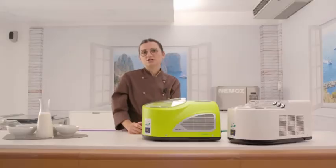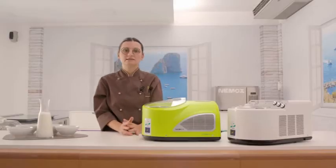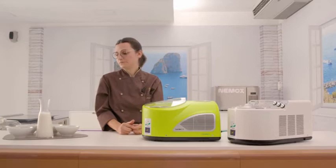And so we must try to ensure that it isn't all converted into ice, but bound to the other ingredients. Thanks to the sugars, fundamental both to bestow sweetness and for their power to prevent freezing, a large part will be bound to them. And this will enable the gelato to remain spoonable and soft at low temperatures.